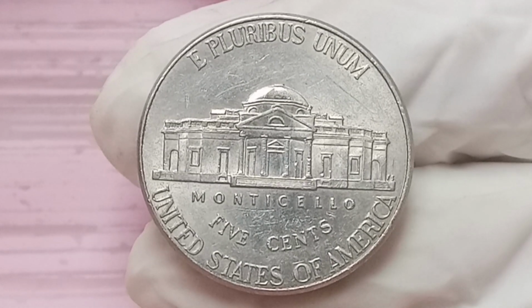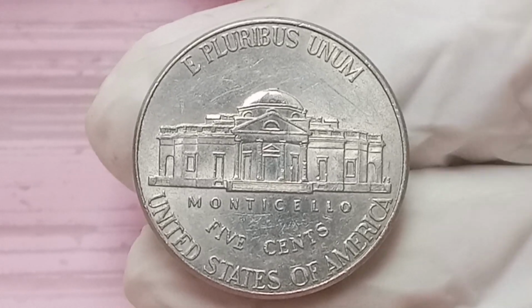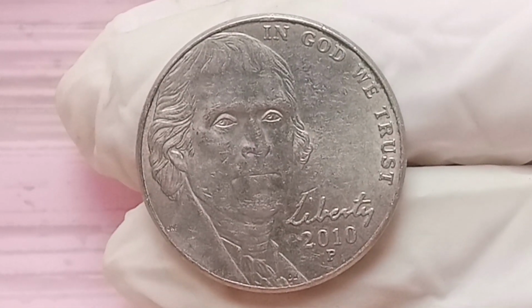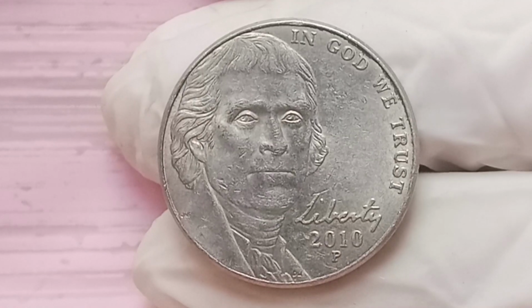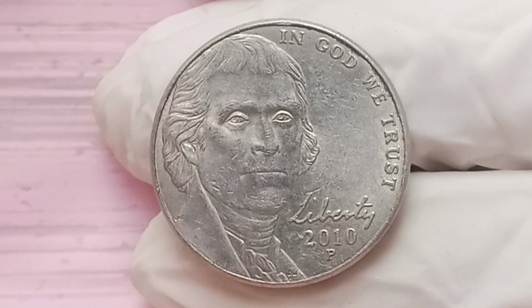Let's put it this way: if you happen to possess one of the extremely rare 2010 nickels with a dramatic mint error, say, a bold double die, a significant off-center strike, or a unique die clash, and it's in outstanding, uncirculated condition, then hold on tight, because that small coin in your hand, that 5-cent piece that most people would overlook, could be worth as much as $50,000. Yes, you heard that right.